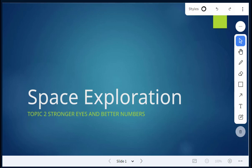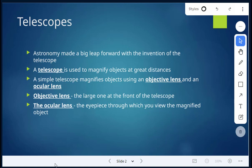All right, so our next topic in space exploration is topic 2. It's called Stronger Eyes and Better Numbers. So it was telescopes and the invention of the telescope that allowed astronomy to make a big leap forward. A telescope is used to magnify objects at great distances. A simple telescope magnifies objects.